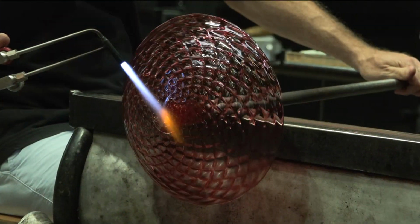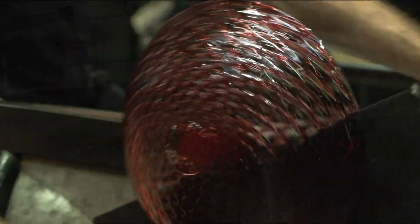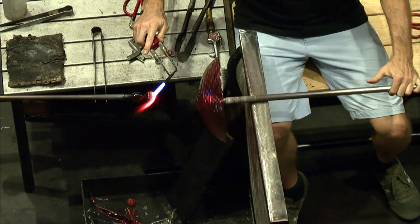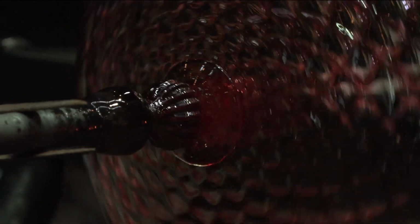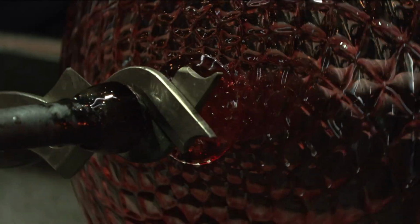Playing that trade game once again, heating up the two areas that we want to join and bond together. These torches were originally designed for flame working. Mounted on a table, you can introduce tubes and rods into that flame to create small objects or large objects.